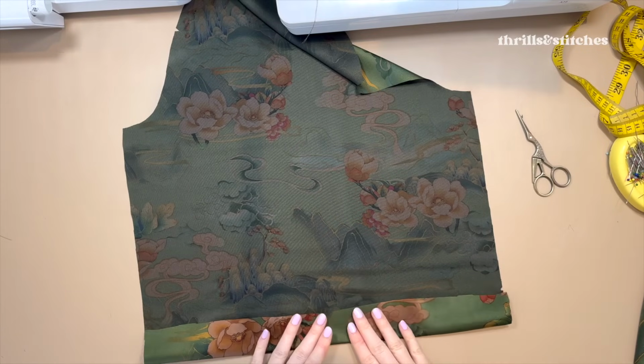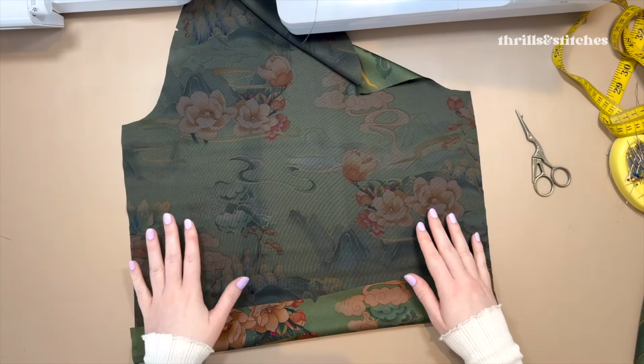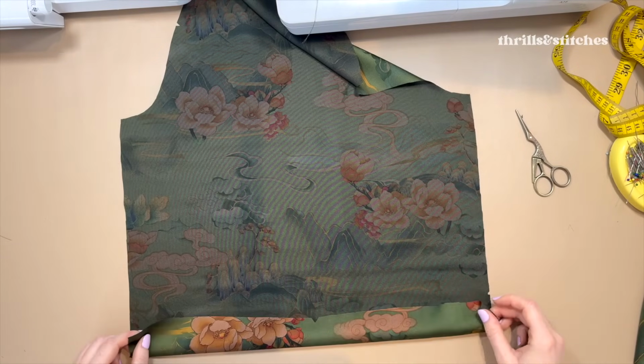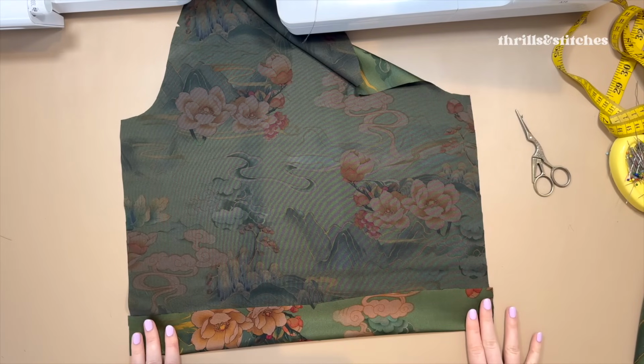So what I want to do is I first am going to serge this raw edge here, because I just want to make sure that it's not fraying. If you do not have a serger, simply give it a rolling hem or a simple hem to make sure it's not fraying. And then you're going to go and fold it over like I've just shown you and press it down. So I'm going to do this for both of my sleeves now.